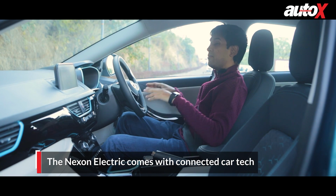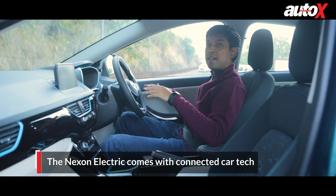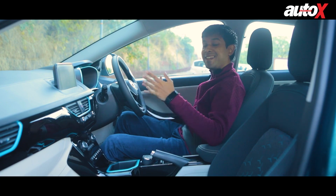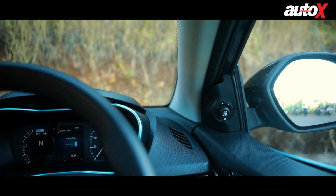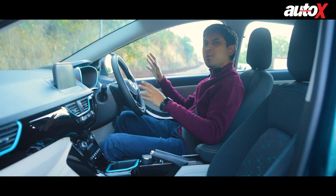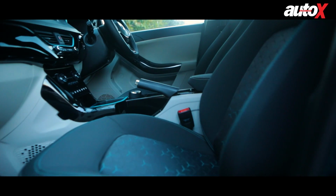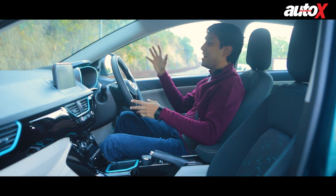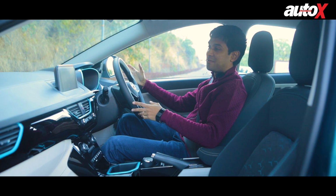So you get a very nice seating position here. You get height adjustable seat belts for front occupants. And like the traditional models, the thick A-pillars and the big ORVM do cause a bit of a blind spot, but this is a 5-star NCAP car. So all the thick beams there are there for your protection, of course.